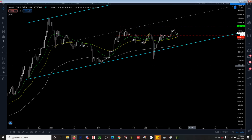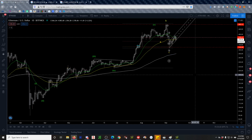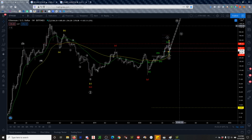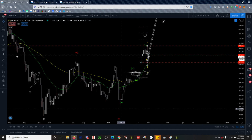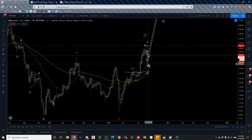And now I'm going to take a look at Ethereum. Ethereum is actually quite a bit more interesting. So what I want to go ahead and do first is zoom out to the 1 week. And look what we have there. Beautiful. And this is exactly what I want to see as we're going into a larger third wave. These aren't targets; they're just placeholders. So what we have here is 1, 2, 3, 4, 5 for a completed first wave. We have our little 2 wave that we've made come down.